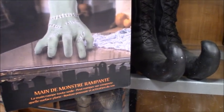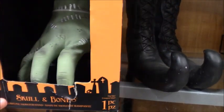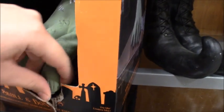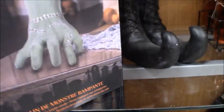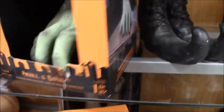Still, this is going on my wish list, because it wasn't going to go on my wish list. I don't think it's worth the like $25 for Cracker Barrel. Well, I still like it, of course, but I just wasn't going to get it at Cracker Barrel for that price. But I've definitely started to like it more, and especially since it's only $9.99 here, or $12.99, it's definitely worth that price.